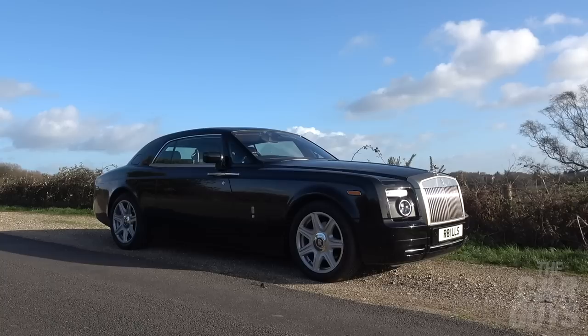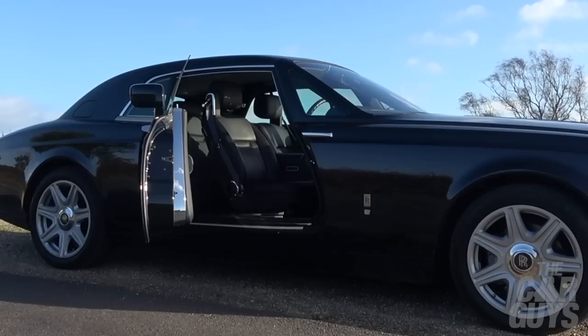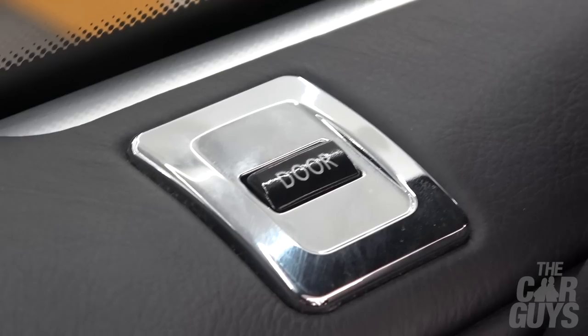Just look at the proportions of this fine-looking automobile. That classic long bonnet, gently raked front grille, sloping A-pillar, high waistline, short cabin, large 21-inch diameter wheels, and of course, those rear-hinged coach doors closed at the touch of a button. Each has the solidity of the sort of gates you find in canal locks.